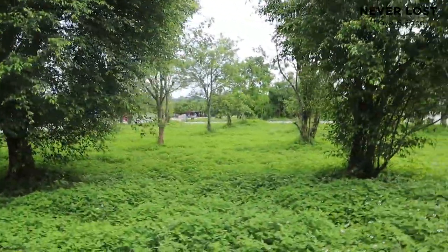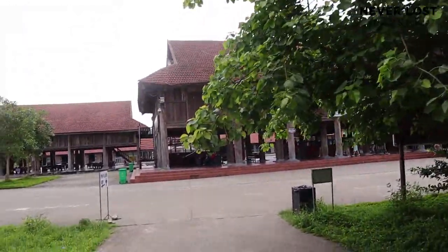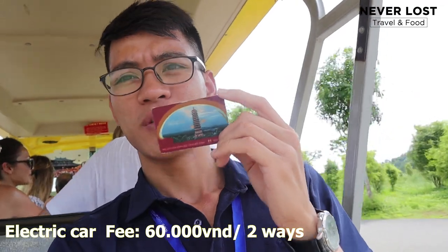And now we go inside and buy the ticket for the electric car, and then we go to the pagoda. This is a ticket for the electric car. You should keep this one for the way back. My trip starts now.